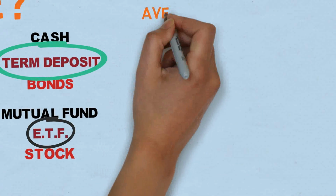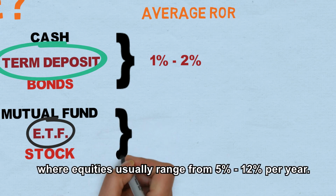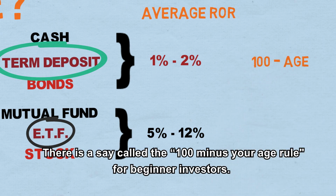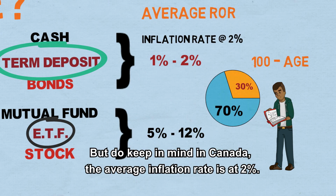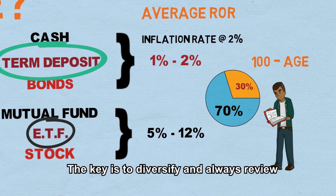What is the right investment? With today's interest rates, the average rate of return for fixed income is between 1 to 2%, whereas equities usually range from 5 to 12% per year. For a long-term horizon, such as retirement saving, we can afford to take on more risk and volatility. There is a saying called the 100 minus your age rule for beginner investors. For a 30-year-old with no investment knowledge, a good way to start is to put 70% of the portfolio in equities. The rest would go to fixed income. But do keep in mind in Canada, the average inflation rate is at 2%, which means the fixed income today can only par with inflation. The key is to diversify and always review.